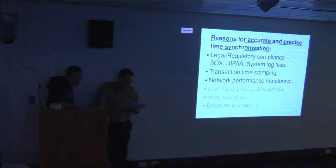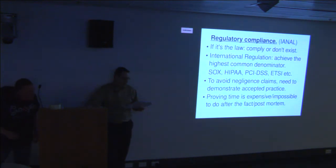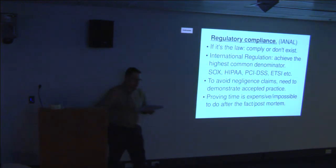If they're going to be legally useful, you need to have accurate timestamps. Then we get into the vanity reasons. Precision timekeeping is an addiction. For legal reasons, I'm not going to advise on how to satisfy requirements. However, from an engineering perspective, it's often easiest to identify the most stringent applicable requirements and implement these.